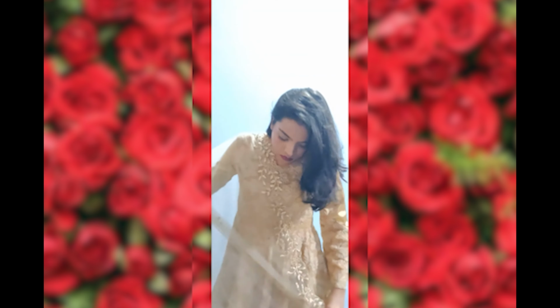Choosing the color of the lipstick I want to go for, I line my lips with the liner and then go for that particular lip shade. Lip and cheek tint for the blush. Pinning the dupatta.